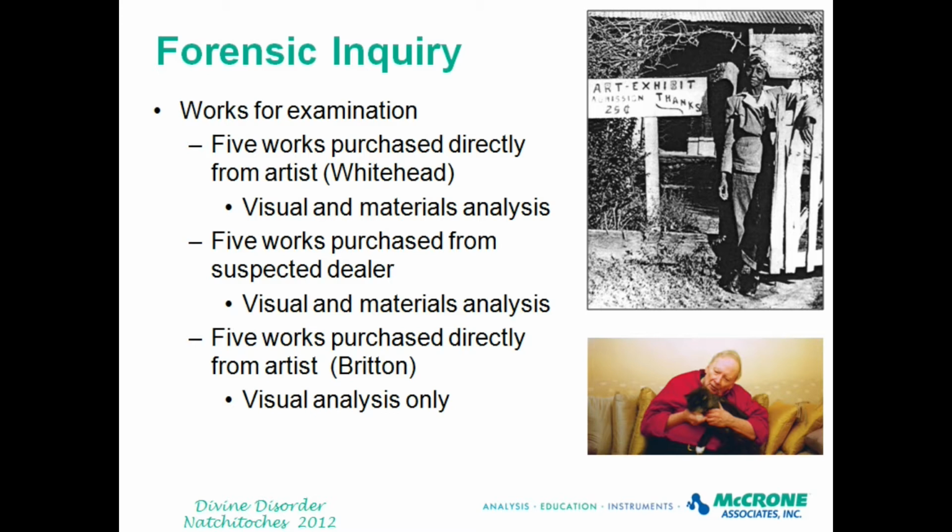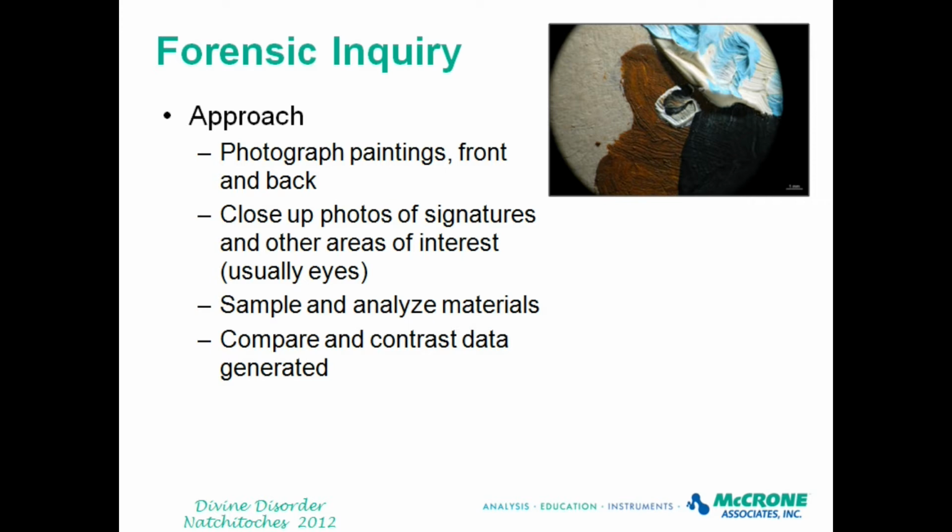For the original 5 of Mr. Whitehead's and the suspected ones, we did full analysis plus visual analysis as well. We photographed them. When I say visual analysis, we should be a little bit careful. I'm not an art historian. We also looked at signatures, but I'm not a forensic document examiner. So take these portions with a grain of salt.